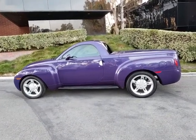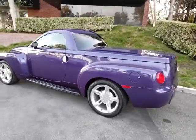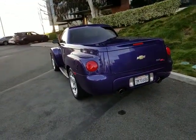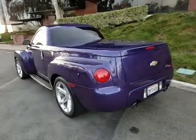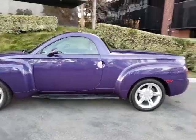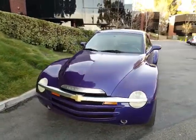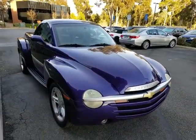I'm an auto dealer here in Southern California since 2003, and today I have for you a beautiful 2003 Chevy SSR. Rare purple color. Car is an LS1 5.7 liter engine. Runs about 350 horsepower. It's got a lot of power to it. Really nice looking car. Runs and drives very well. Engine, transmission are sound, stays cool, runs very well.